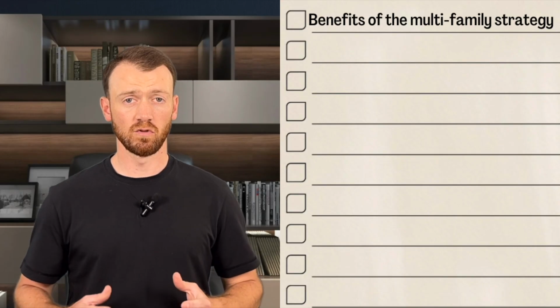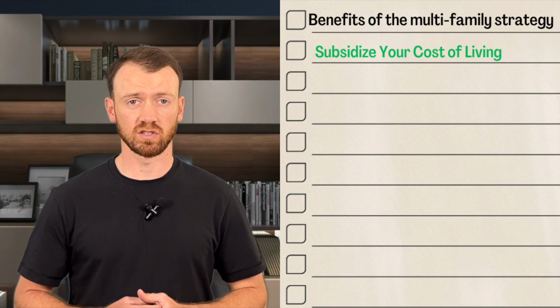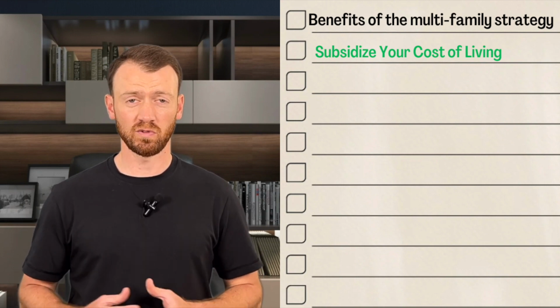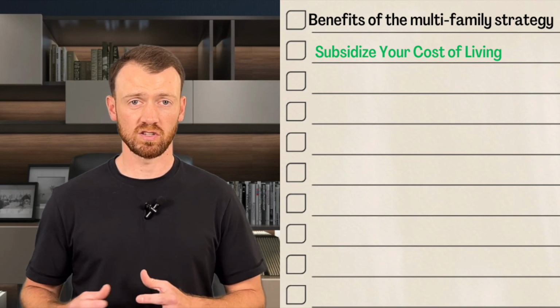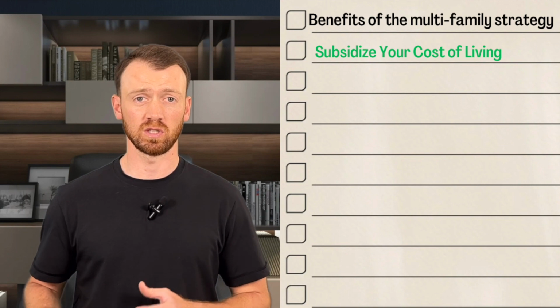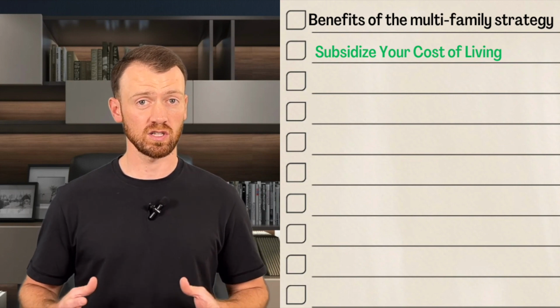Next, we're going to jump into some key benefits of the multifamily strategy. Residential multifamily properties are one of my favorite ways to invest in real estate because they offer 4 key benefits. First and foremost, it's a very easy way to subsidize your cost of living. As we just mentioned, housing costs are the biggest single expense for most people. With residential multifamily properties, you have an additional 1 to 3 units under one roof and under your single mortgage that can help contribute to this mortgage payment or potentially cover it completely.